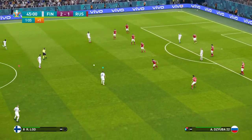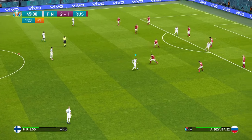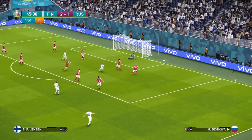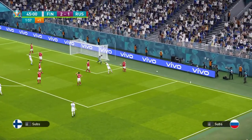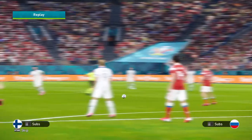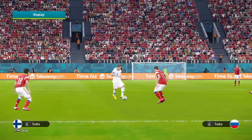Has a quick glance. Has a pop! He's pulled off a fine save. Well, that was high-class goalkeeping there to back up his high-class wage.